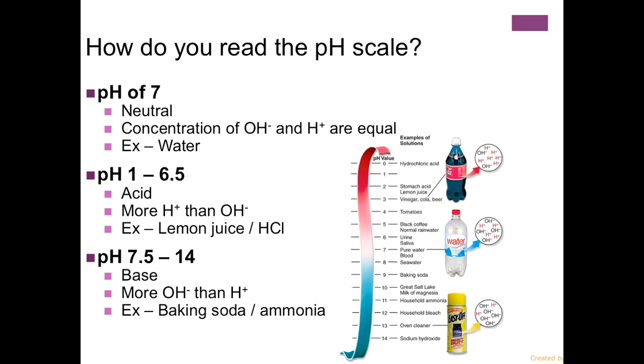So these are just some things that you might find in the world that have a range of pHs. And so again, we're going to start with neutral because neutral is like our happy spot. Neutral is going to be like water. Our body also creates a lot of neutral things. So our blood is neutral.